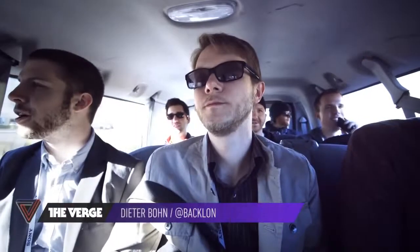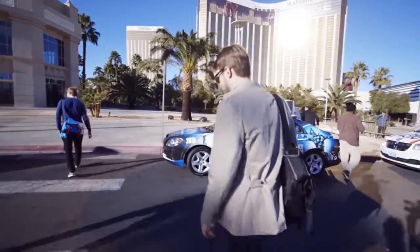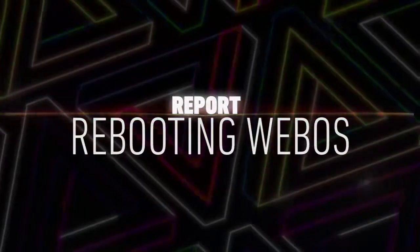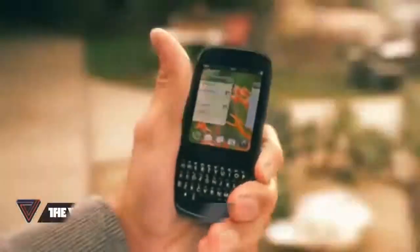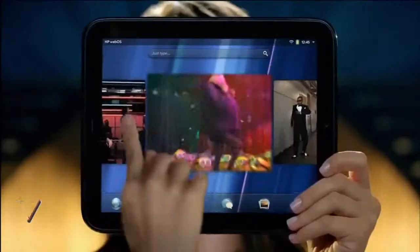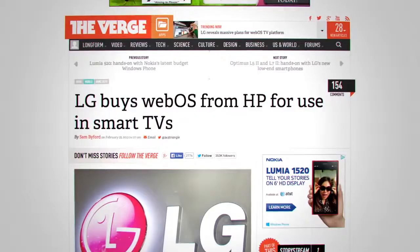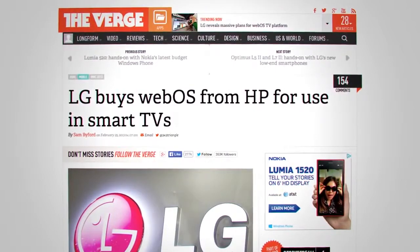This is Dieter Bohn with The Verge at CES 2014, where apparently virtually dead operating systems can get a second life. It's no understatement to say that webOS has had a weird history. It started as a way for Palm to save itself, struggled in the market, got sold to HP, and then HP killed its devices and sold the software to LG. The next step in this crazy ride?